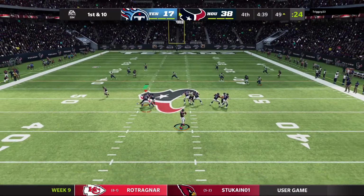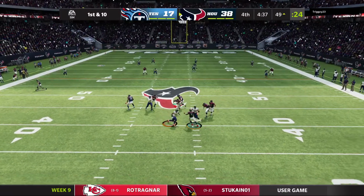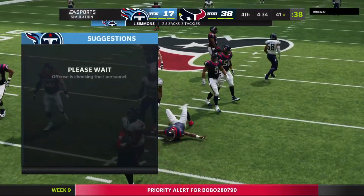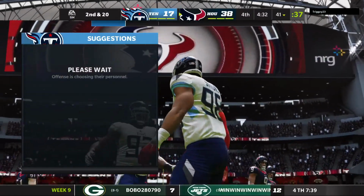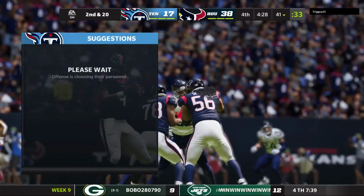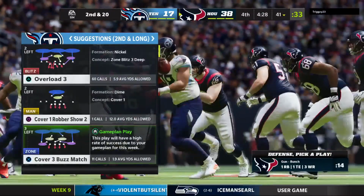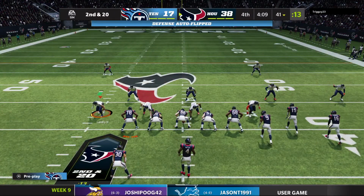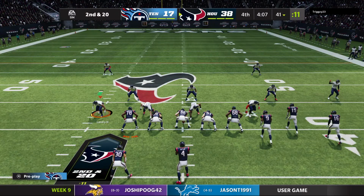On 1st and 10, Watson. Pressure comes, and the Titans able to bring him down. Jeffrey Simmons able to get in there for his 2nd sack of the afternoon. So now 20 yards to go on 2nd down after the sack. Work to be done.